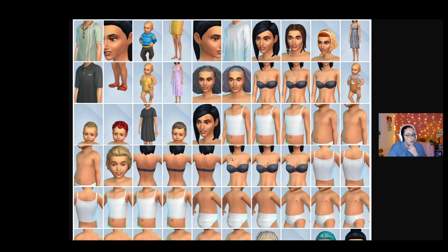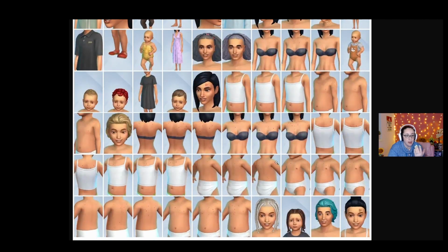Some back moles, some moles on the chest. Yes, people have moles. It happens. It's a natural thing. And here, even on the babies, they can have little marks in their diapers. See, look. Oh my gosh, how cute. So I love this. You can make each Sim look different. Every Sim different in some way.